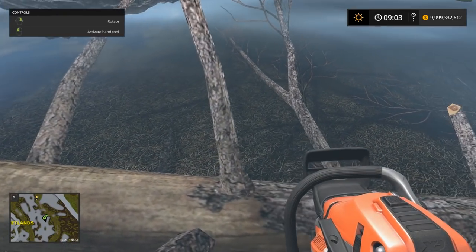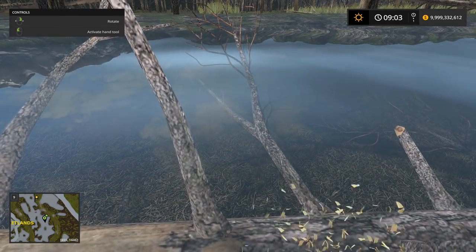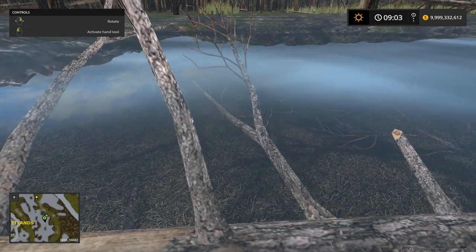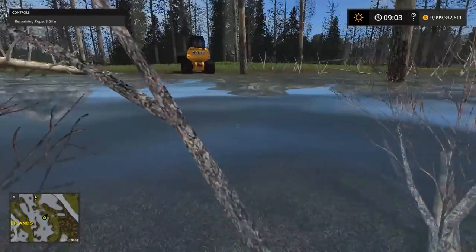I would like to try to just yank it out. I think we can cut. There we go. We can cut. Sweet. So we're going to cut it from here and yank it out the rest of the way, and leave the other part just underwater is the plan here. The one thing I want to test is how many we can get.